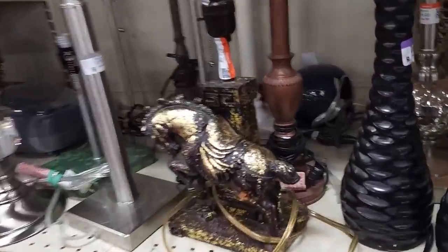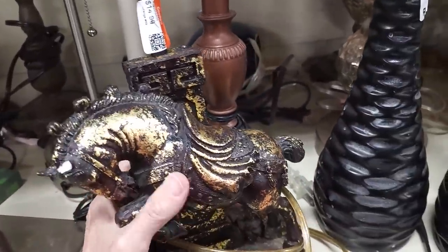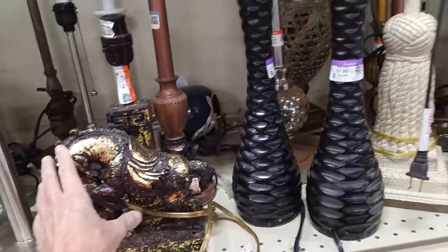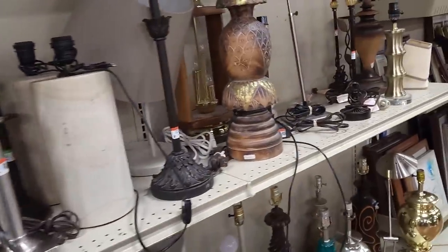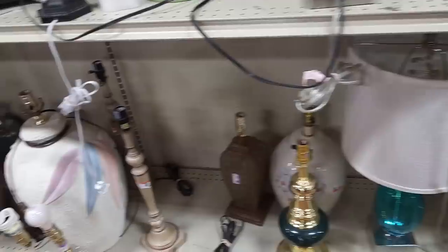I've spotted a lamp that I have to look closer at. Ugh, he's got a broken ear. He's half price. That's a bummer. That is a cool lamp. Let's see if there's anything else in the lamps. I don't see anything.